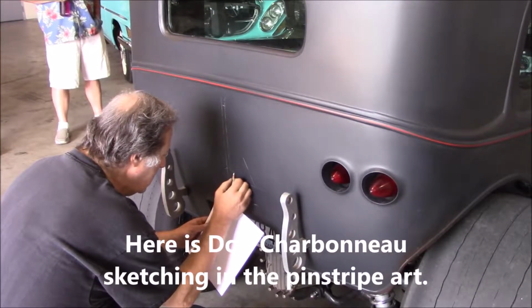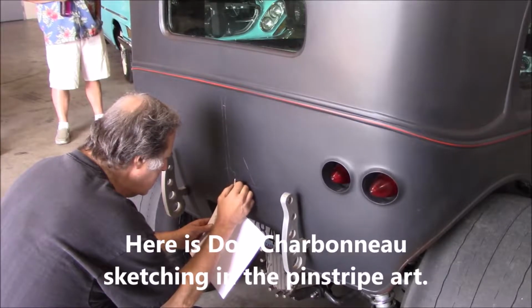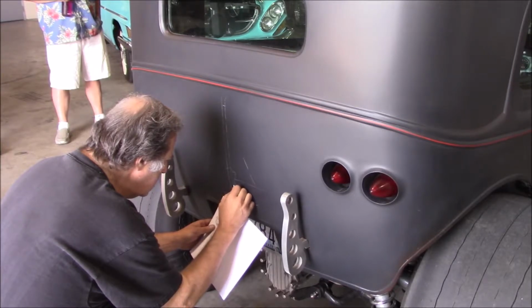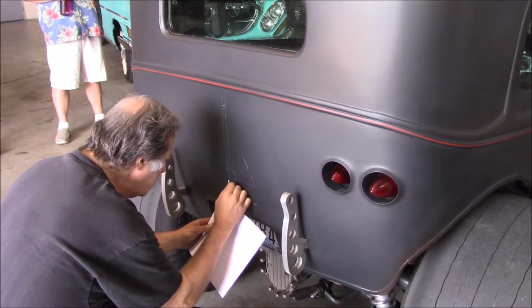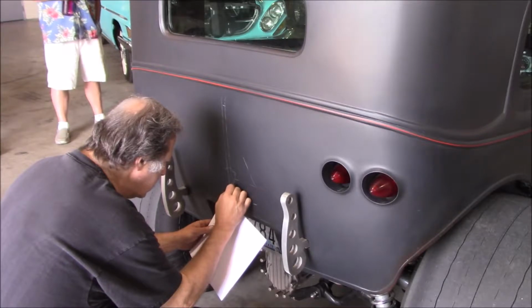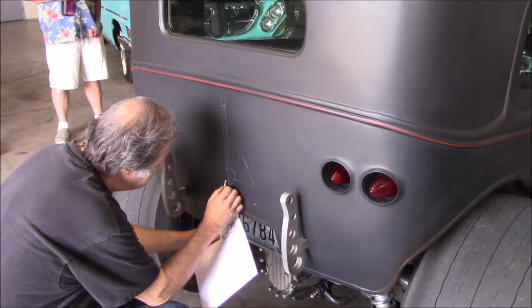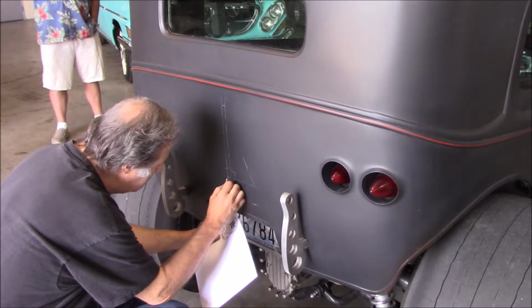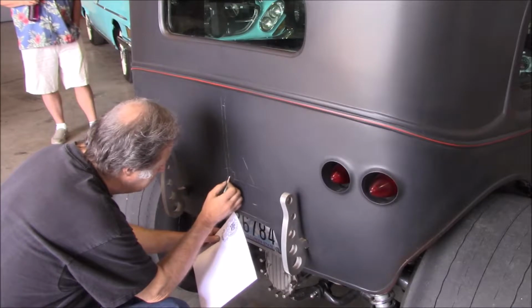We're at the Heavy Metal Custom Shop with Don Charbonneau, and he is doing some pinstriping for us right here on this vehicle. Don is a member of the 2016 Hall of Fame pinstriping club. When did you get started, Don? I started in artwork when I was really young. My uncle took comic books, and we'd draw pictures out of the comic books, ink them, and color them. And I sold my first fine art painting when I was 15.